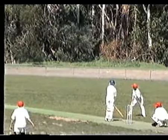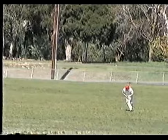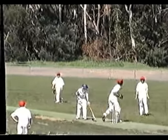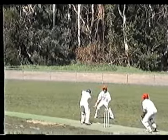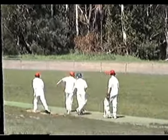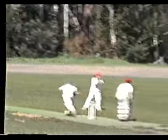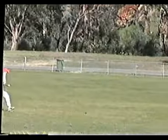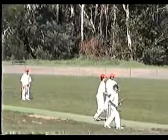He's going to be not quite lobbing it up, but no run at point. Nine more minutes of table left, so hopefully this won't go on for too much longer. Edging it through the gully, but safe area there.